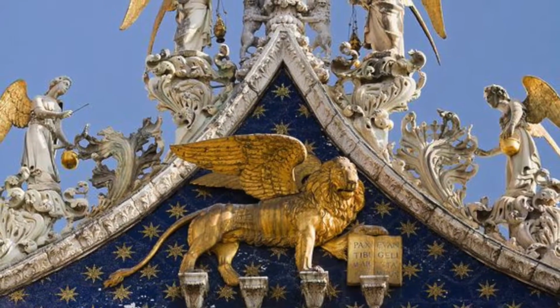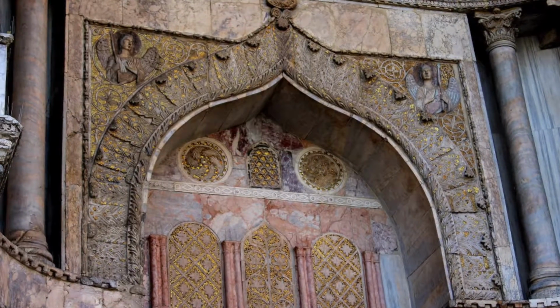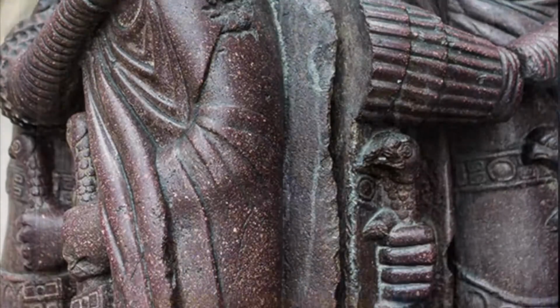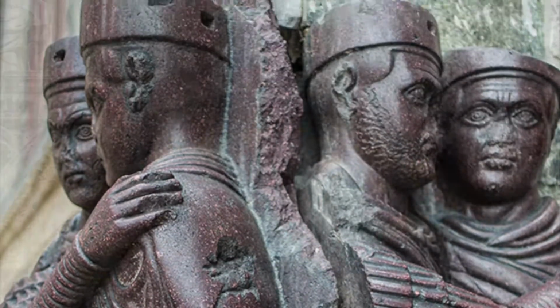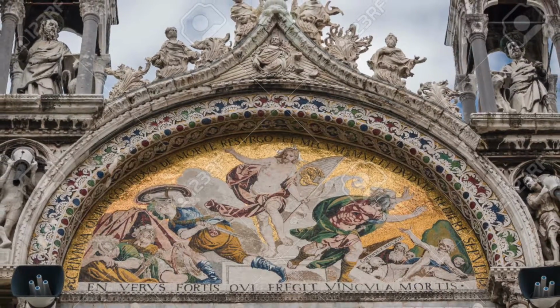While the style of the facade is an eclectic mix of Romanesque, Byzantine, and Gothic styles, the basilica itself is a masterpiece created through centuries of trade, war, looting, and creation. It is a highly detailed work of art that melds together not only Venetian history, but the history of Italy and its surrounding territories.